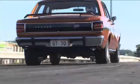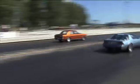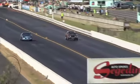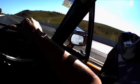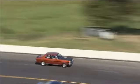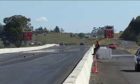The Henry gets a great jump off the line. But at the end of the strip, it's the Pontiac that wins out. And regardless of the results, the crowd on both sides of the hill had a grouse day.